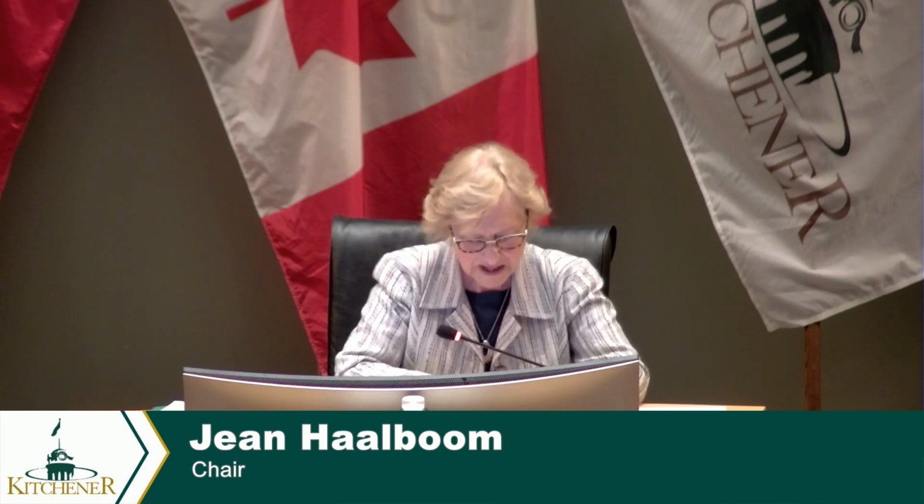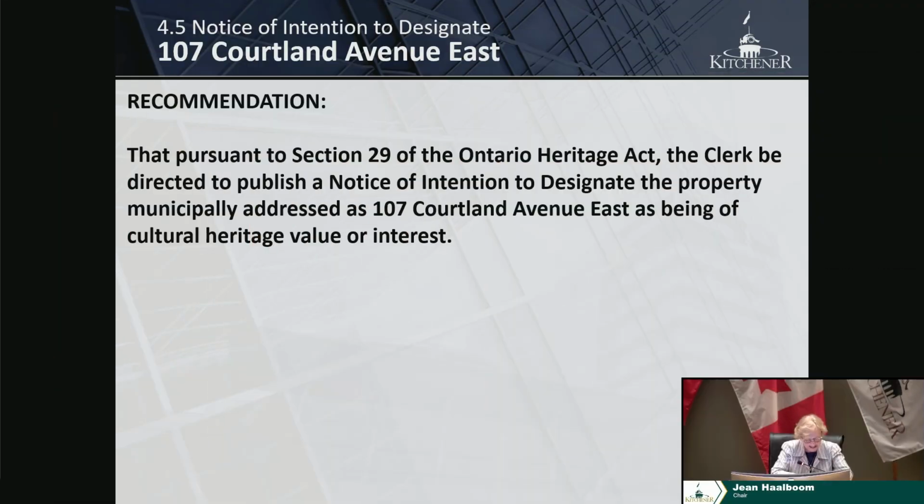All right. I will read the motion, and if it receives approval from us, committee, it will go to council for approval October 21, 2024. So the motion is, pursuant to Section 29 of the Ontario Heritage Act, the clerk be directed to publish a notice of intention to designate the property municipally addressed as 107 Cortlandt Avenue East as being of cultural heritage value or interest. Who will move it? Andrew will, thank you. Any further questions? Seeing none. All those in favor? Unanimously. Goes to council, October 21.